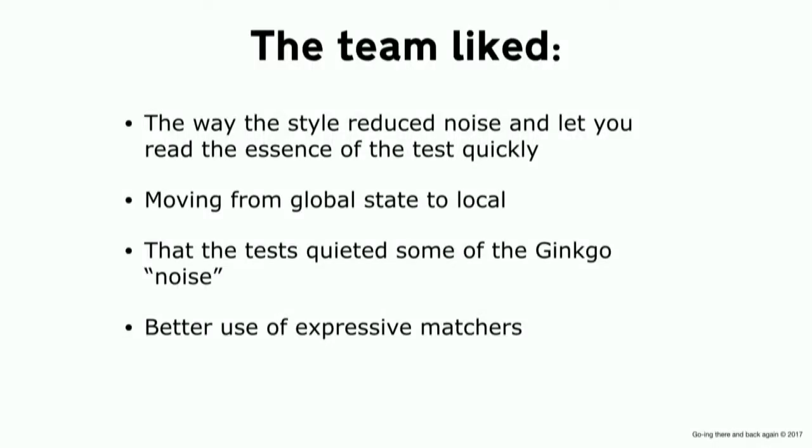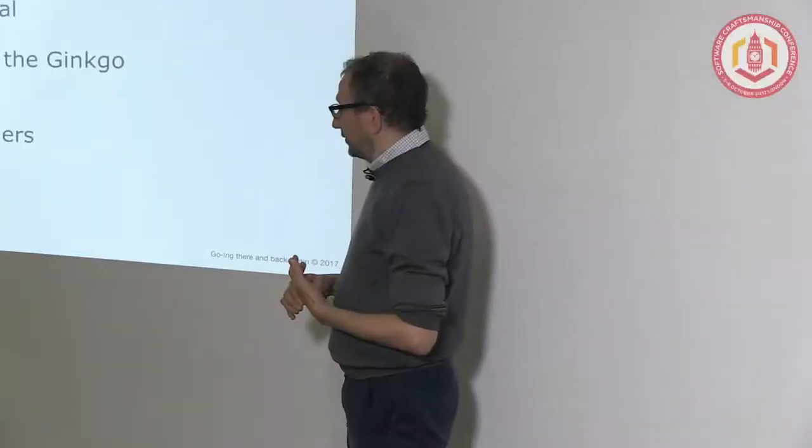But they did like some things. They liked the way the style reduced the noise and let you read the essence of the test quickly. So that was a good thing. They liked the idea of moving from global state to local, because the global state was just a nightmare when you're actually trying to debug anything. They liked the fact that it quietened down some of the Ginkgo noise, because we were basically overusing Ginkgo. And they liked the better use of expressive matchers.